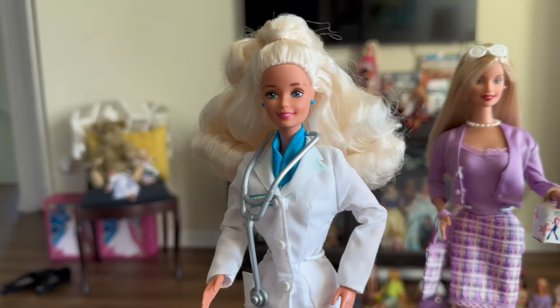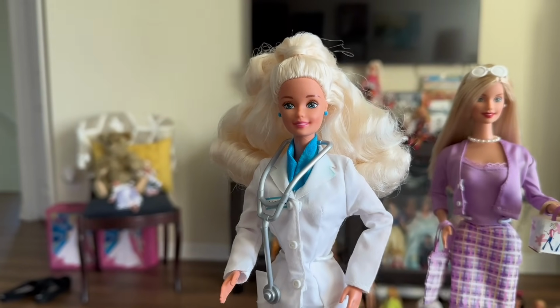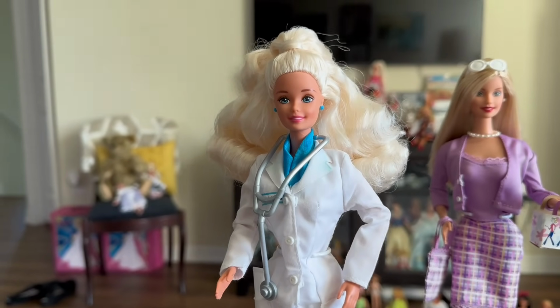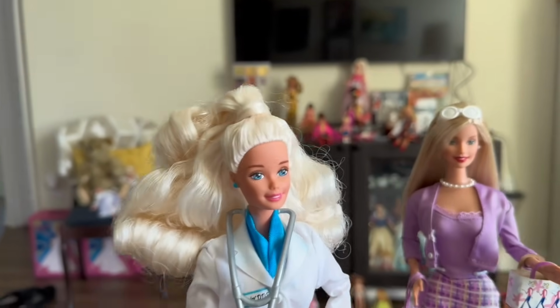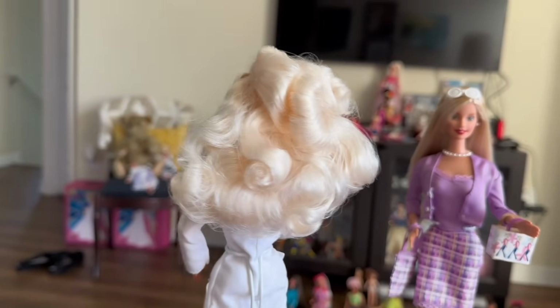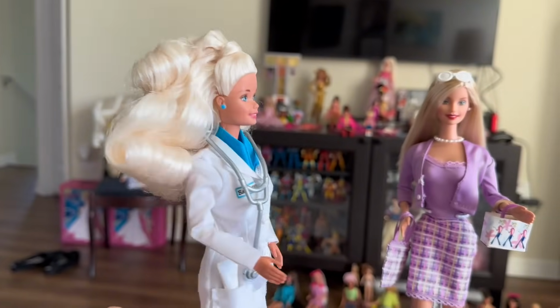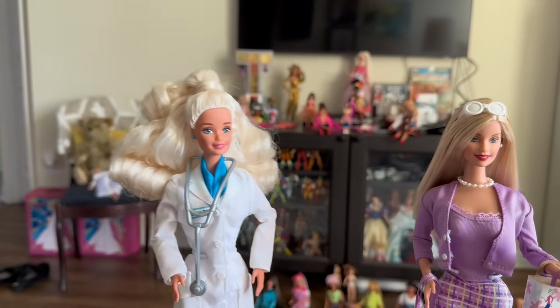I'm not surprised because the box that I got these dolls in was actually pretty moist. So although she had no battery damage in her cartridge, there's no telling what these dolls went through to get to me. So you never know. There's her hair, great hair as usual. It's really a 90s perm.